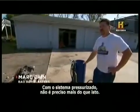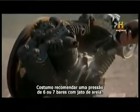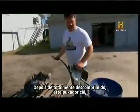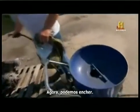With pressurized media, you don't have to go anything over that. I normally recommend 90 to 100 for blasting. When it gets fully decompressed, that handle will drop, and that tells you you're ready to fill. Now you're ready to fill.